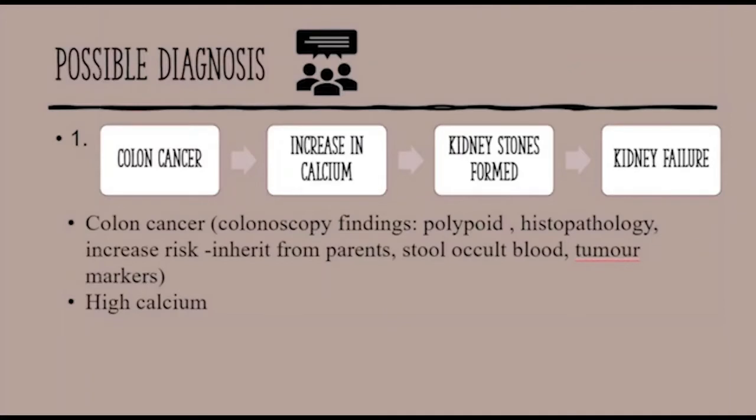In the colonoscopy finding, it shows that polyps are present. The patient also tested positive for a stool occult blood test, and the histopathology finding image shows invasion from the mucosa into the submucosa, which is a sign of early stage of colon cancer. Numerous mitotic figures are present, which shows that there is a presence of cancer cells.